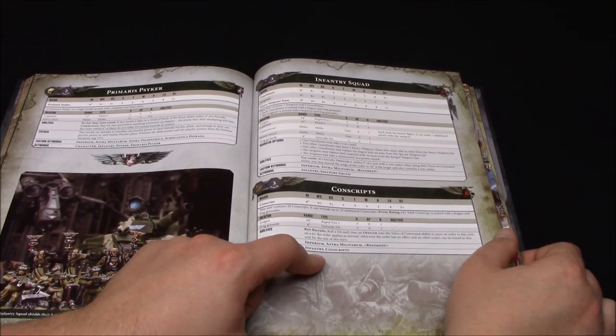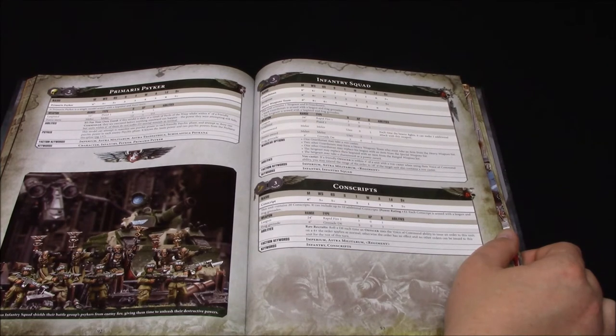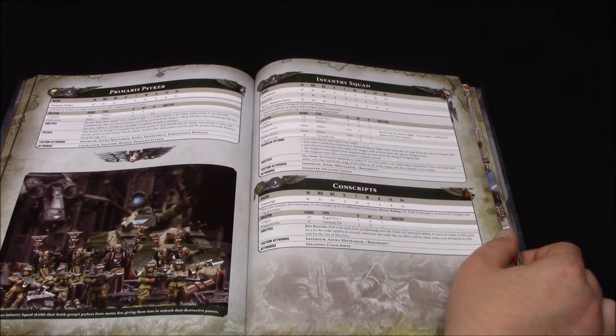Sergeant makes them leadership of 7, plus 1 attack as well. And for heavy weapons team, the only changes there, if you wanted to purchase them, it's only 2 wounds and 2 attacks, because there's 2 humans manning a heavy weapon. Okay, unit contains 1 sergeant and 9 guardsmen. Each guardsman is armed with a lasgun and frag grenades. The sergeant is armed with a laspistol and frag grenades. It's interesting that it's not mentioned a chainsword.